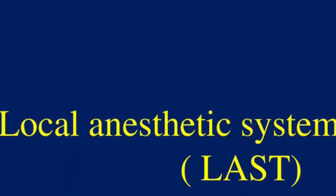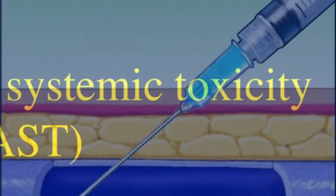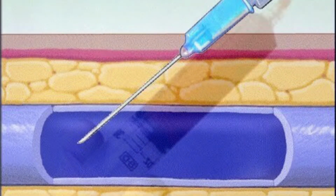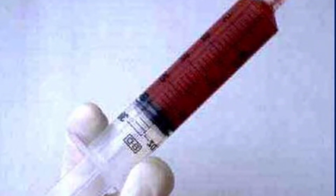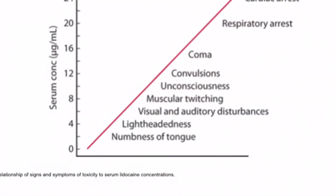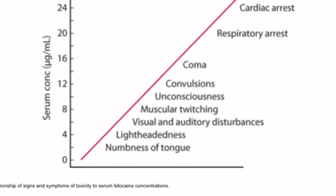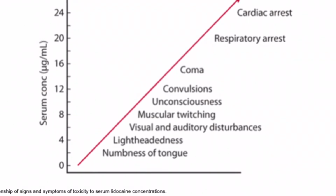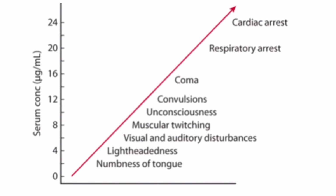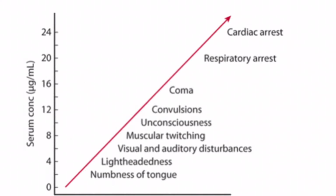The second rare but serious complication is local anesthetic systemic toxicity, or LAST. This complication can happen after inadvertent injection of local anesthetic directly into an artery or vein. Frequent aspiration checks on your part during injection of medication can help to prevent this complication. The signs and symptoms of this toxicity are neurologic and cardiovascular in nature. Neurologically, patients may develop facial tingling, perioral numbness, a metallic taste, and tinnitus, which progress to altered level of consciousness and seizure. From a cardiovascular standpoint, patients may develop hypertension and tachycardia initially, followed by hypotension, arrhythmias, and even cardiac arrest.